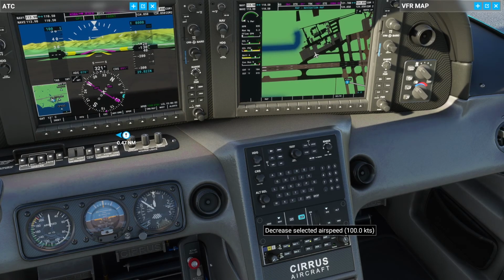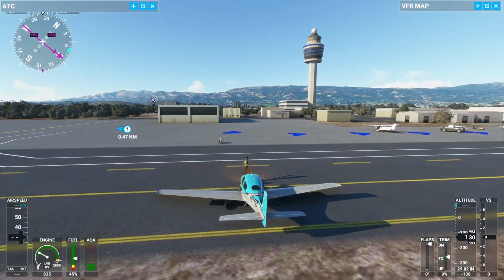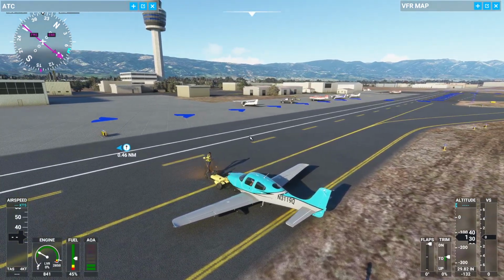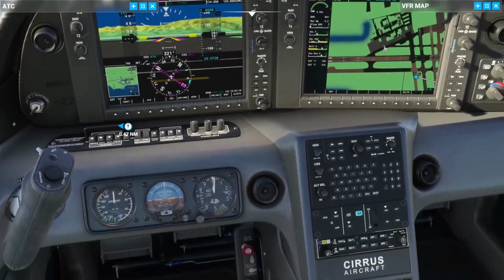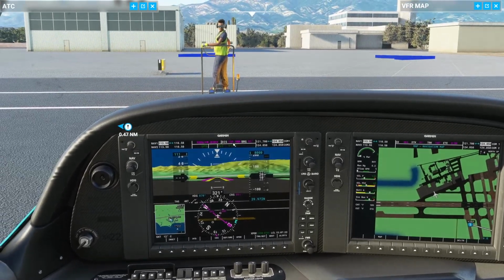I'm at about 111 knots for this aircraft. Beautiful. Oh, he's gone way too far. Didn't pay attention for 1 second. Okay. Barometer. Autopilot's ready. That we're good to go.